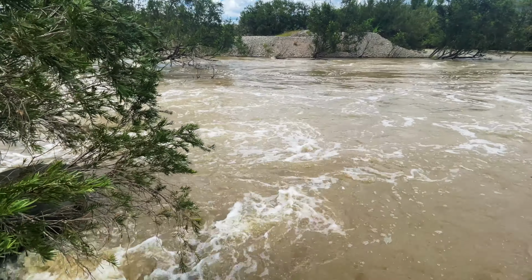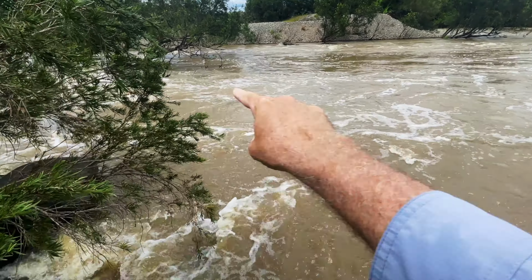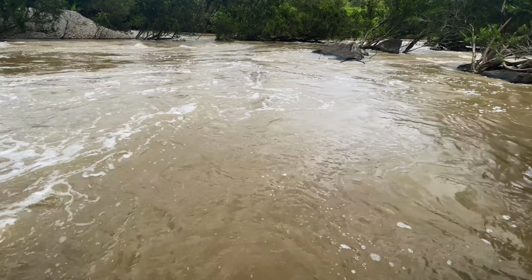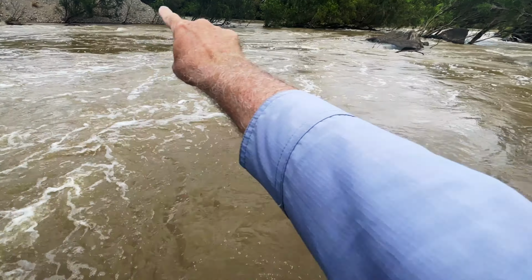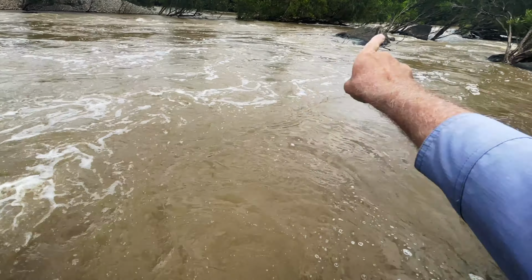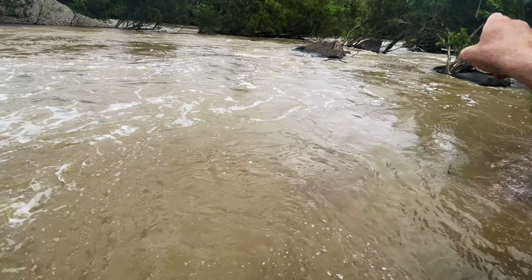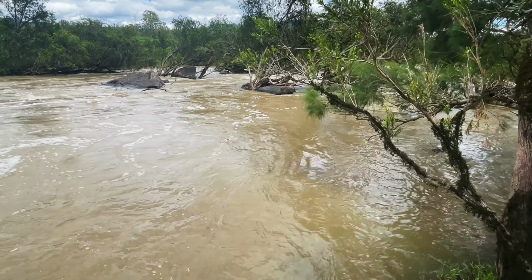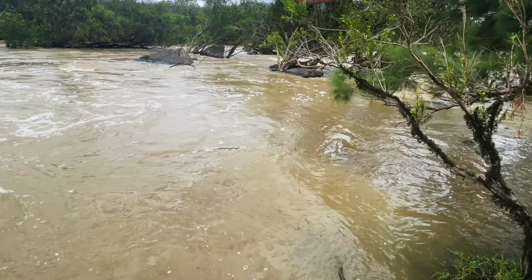Well, we got a pretty gnarly section here. Comes roaring through the stomach here, through the outside leg, but then there's a whole lot of strainers here. I'm trying to work out a path. Once we get into this mess, do we go to the right? Do we go to the far side? Or will we get caught up under trees? So just trying to work that out now. We're gonna have to walk down and have a look at the other side of here, see what all comes through.